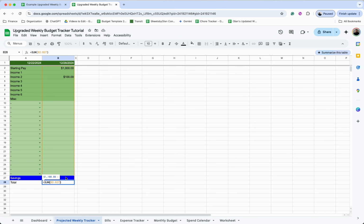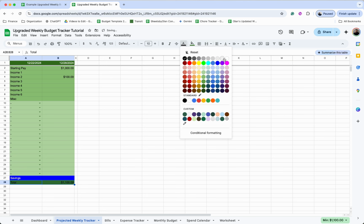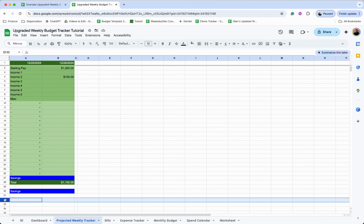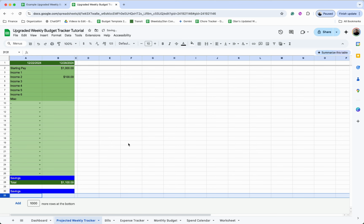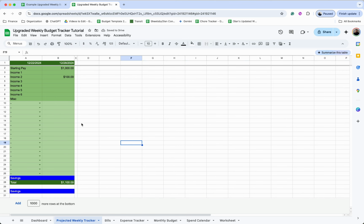If it doesn't apply, just make sure you adjust the cells to be only including the starting pay through the savings. And I'm going to change the background color of this to this dark green and change the font color to white. Now, below that, I'm going to simply copy here and paste that. And this is as far down as we need, so I'm going to leave 1 as a buffer, then select row 32 all the way down through the end of the column and delete all of those rows. So now everything is nice and locked. We don't have a whole bunch of excess cells taking up space.